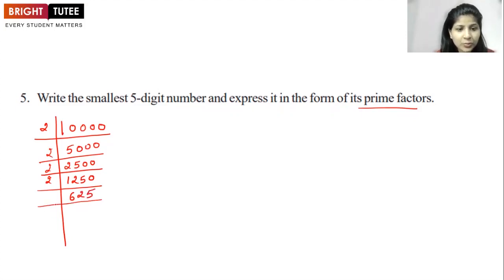Now with 2 it is not possible to divide it. With 3 also it will not get divided. So we will divide with 5 then. 5 ones are 5, 5 twos are 10, 5 fives are 25. Again you divide it with 5: 5 twos are 10 and 5 fives are 25. Then again you divide it like this and here we finish. We get 1 at the end.